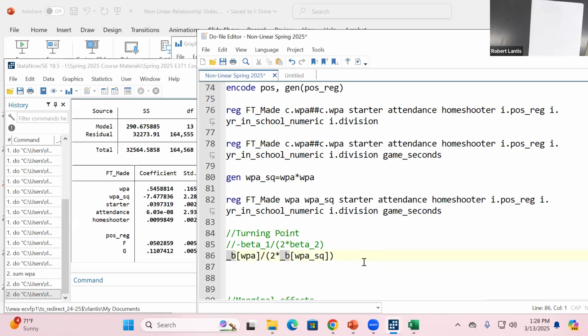What command did I need in front of it though? So if I ever just want it to display a value to me, I can use that display command. I think we did this in making predictions. We could use the display command and then take the coefficients, multiply them by this hypothetical person. We can do the same thing here when calculating the turning point.